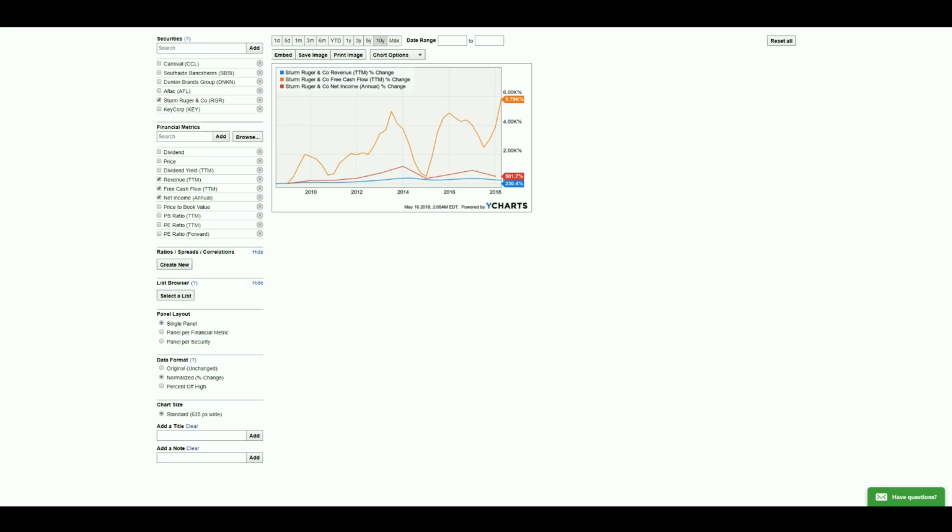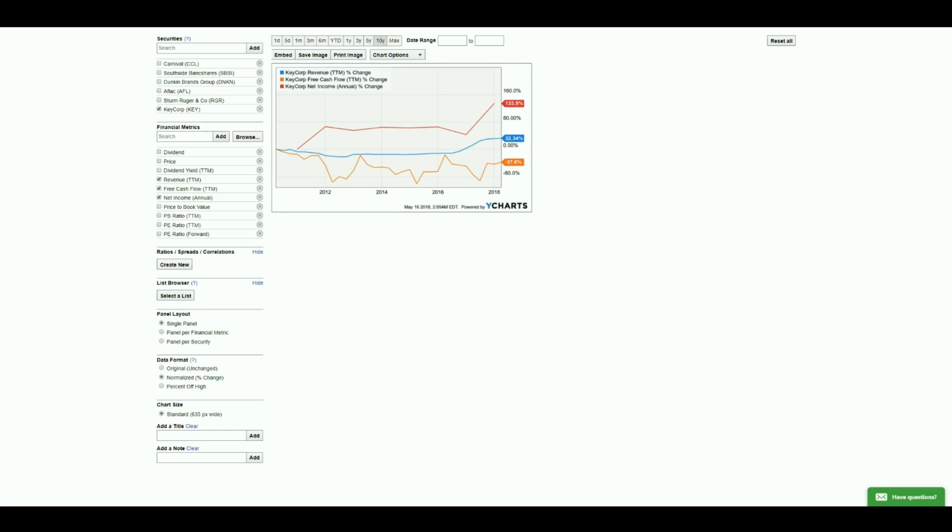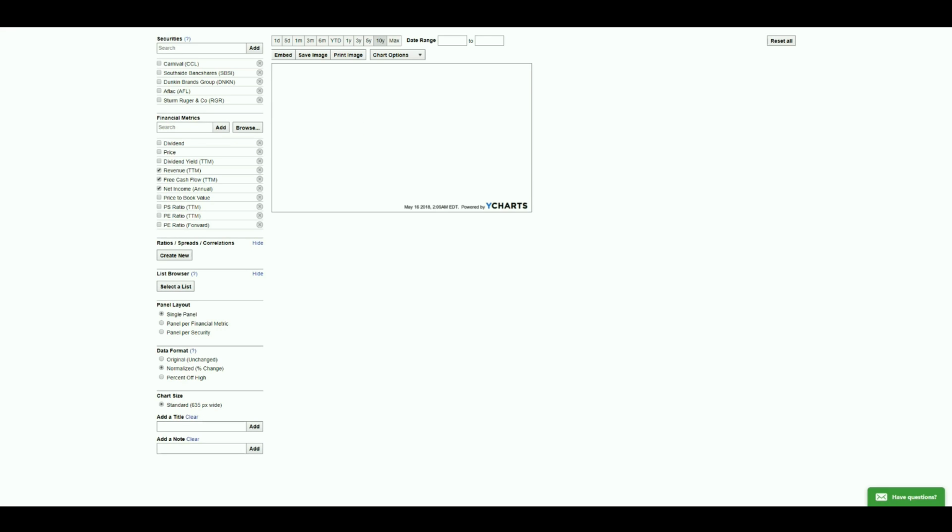We have 4. Look at that. Free cash flow up 5.79,000% on Sturm, Ruger & Co. I believe that's the gun company for pistols and just weapons in general. And there we are. So we have 5 stocks that we're left with.